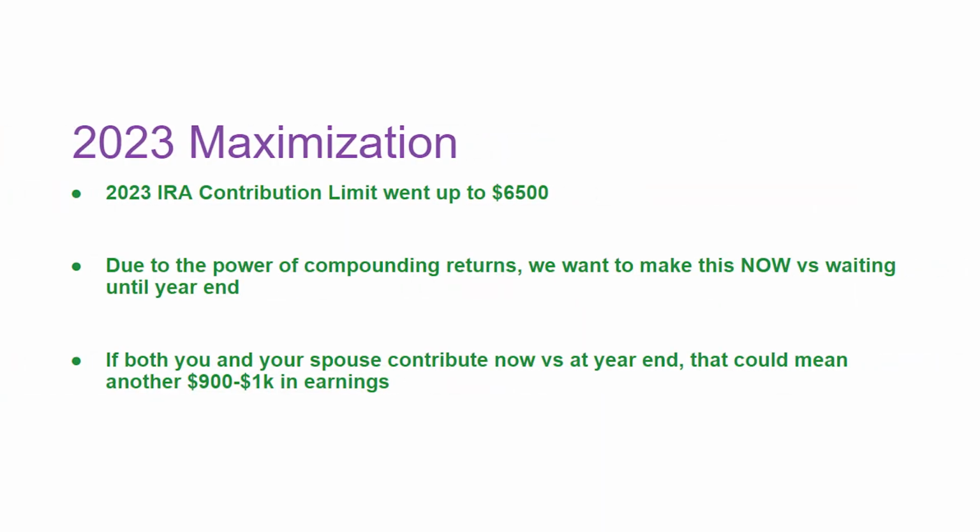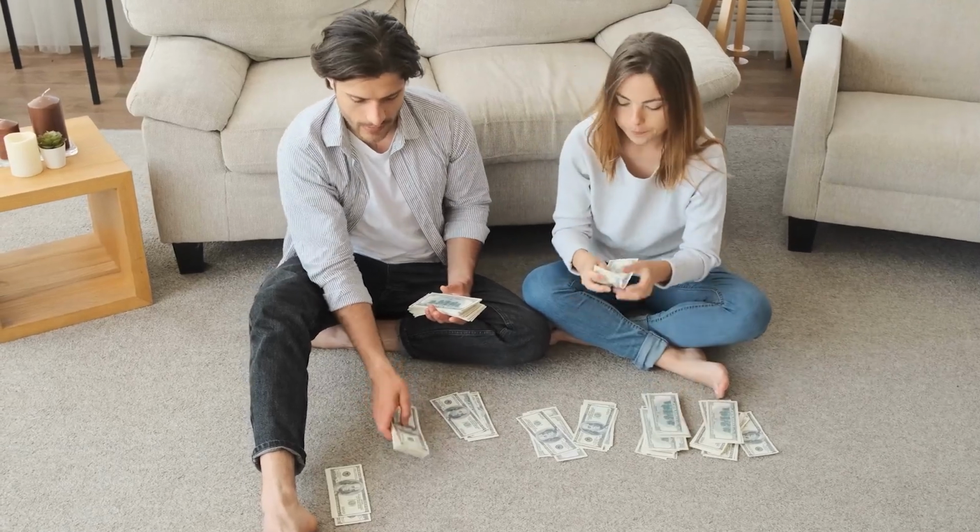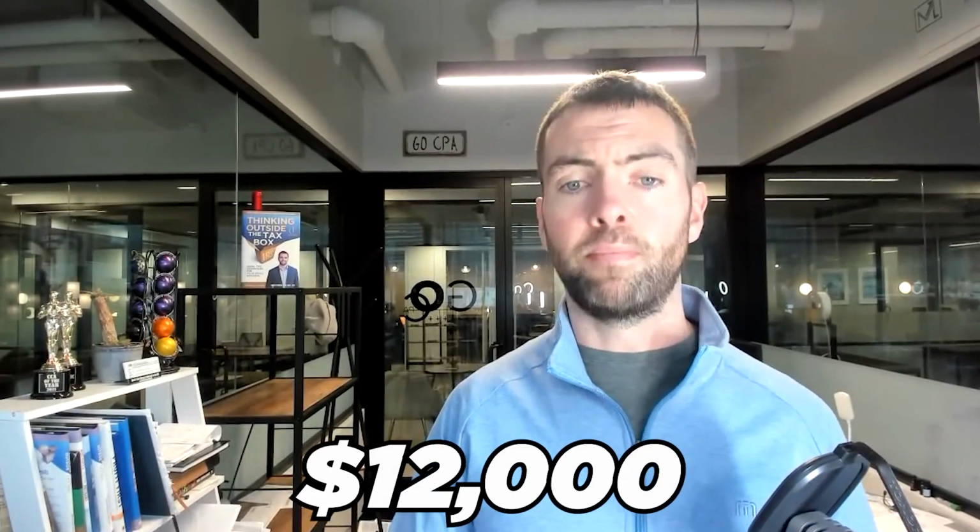If you're doing a post-year-end contribution for 2022, which you can do up until April 15th, 2023, it's going to be $6,000 for you and $6,000 for your spouse if you're married. So non-deductible, $6,000, that's $12,000. You can also at the same time do your 2023 contribution, which is $6,500 for you and your spouse, right? So you have $12,000 for 2022 and $13,000 for 2023. Now, why would you want to do your 2023 contribution early? Well, we'll talk about that in a second, but it's really the power of compounding.